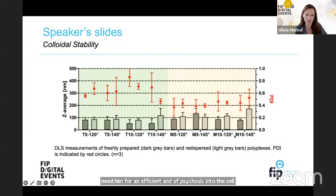And what you're seeing in this slide is actually the work of two PhD students that optimized the process parameters of the spray drying method in order to obtain nano in micro formulations that would be redispersible and colloidally stable, so that before and after spray drying, we would get essentially the same sizes. What we observed initially is that when we spray dried the nanoparticles, they usually agglomerated and aggregated, and we were not able to redisperse them into a size comparable to the freshly prepared particles.